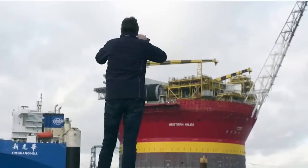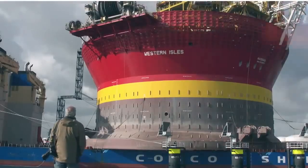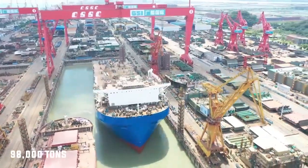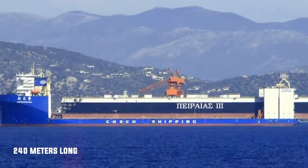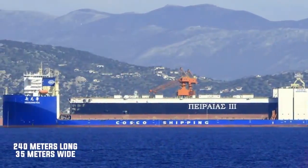The COSCO shipping vessel has a maximum carrying capacity of 98,000 tons and is even able to transport ships that are up to 240 meters long and 35 meters wide.